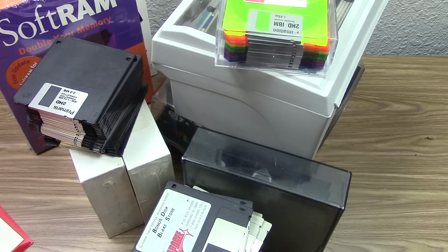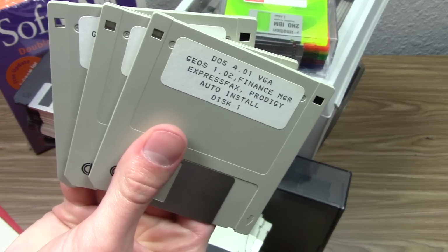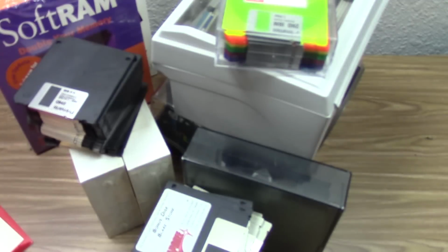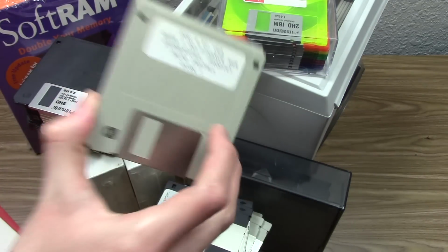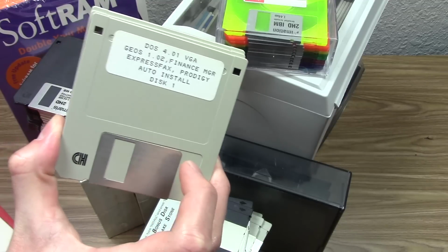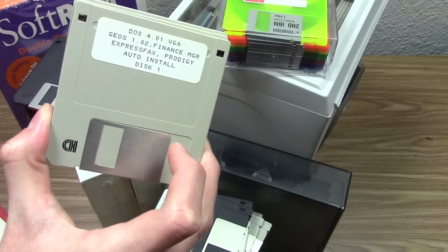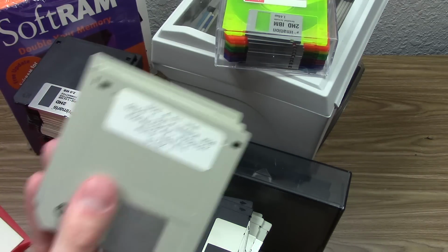Here's something else you don't see every day. GeoWorks. You guys ever heard of that? Yeah, this is a copy of GeoWorks or Geos 1.02, an operating system that was different from Microsoft Windows. This actually predates Windows 3.1. This was released in 1990, but the Geos project actually goes a little bit farther back than that. So yeah, you guys will probably see this in a future video.